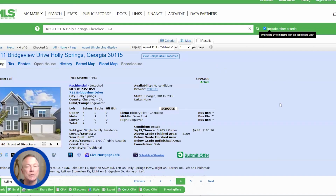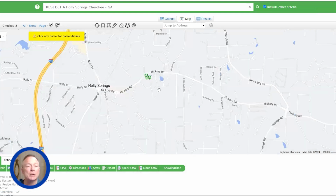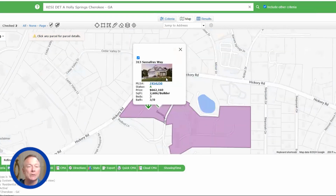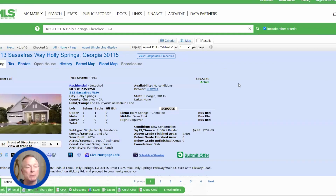Just want to show you this home so you get an idea of what homes look like and what the price ranges are. I'm going to go back here to the map. I'm going to show you another community which is really close to the New Town Center. New Town Center is going to be right here. So this actually is a new construction community. It's being built right now. They just started building homes in this community.